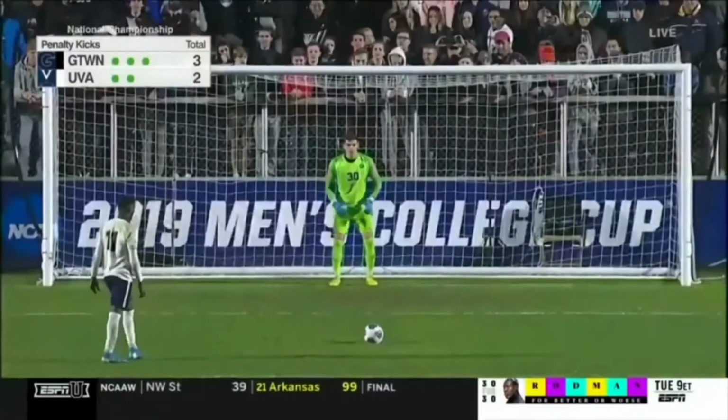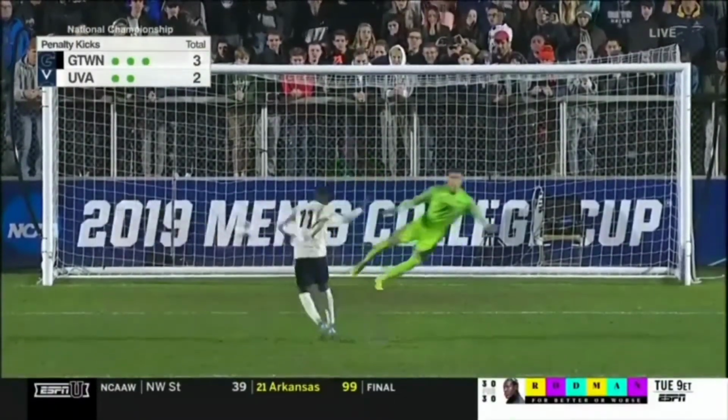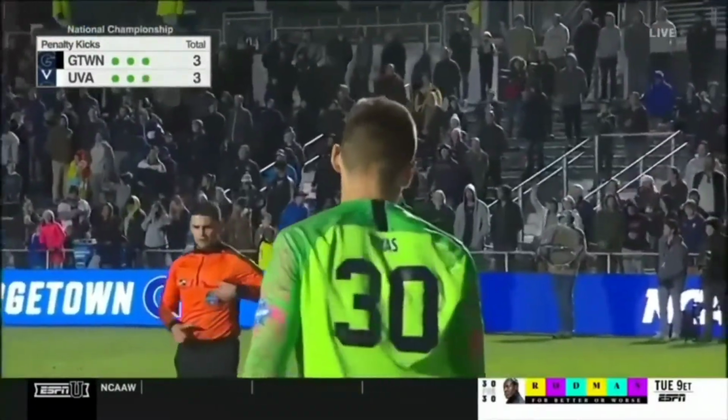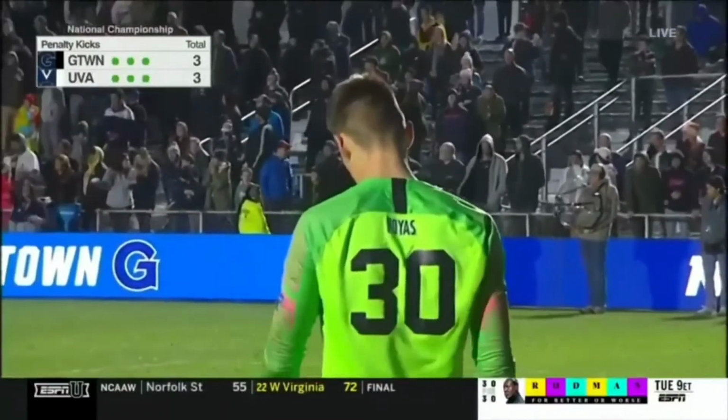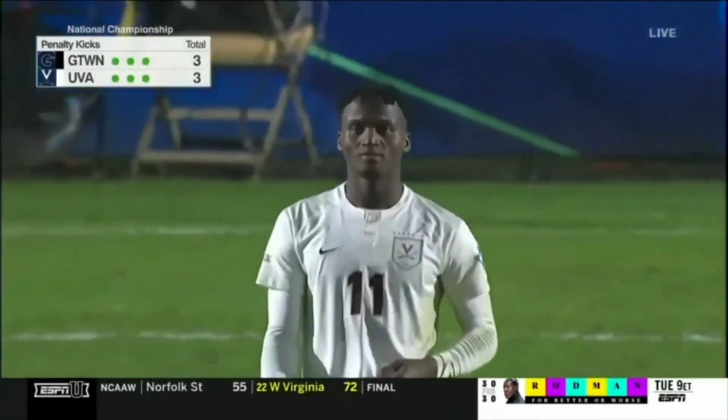Donaciano to keep things even here in the third round. Against Romero. Donaciano's penalty's a beauty. Donaciano's attempt is good. Six penalties taken, all converted.